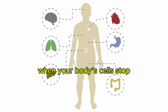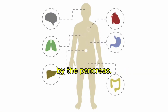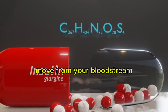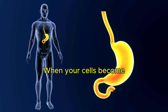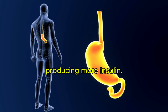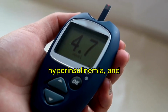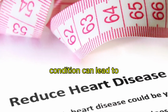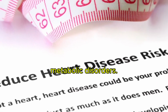Insulin resistance occurs when your body's cells stop responding properly to insulin, a hormone produced by the pancreas. Insulin's primary job is to help glucose, or sugar, move from your bloodstream into your cells, where it's used for energy. When your cells become resistant to insulin, your pancreas compensates by producing more insulin. Over time, this leads to high insulin levels, or hyperinsulinemia, and eventually high blood sugar levels. Left unchecked, this condition can lead to type 2 diabetes, heart disease, and other metabolic disorders.